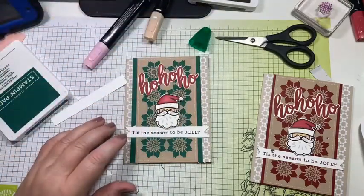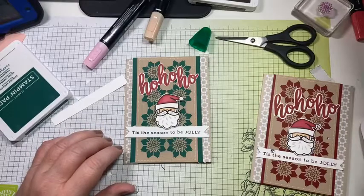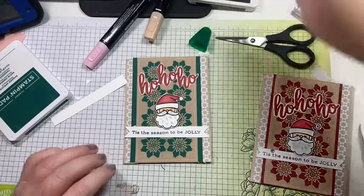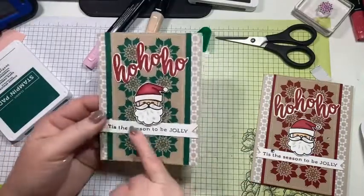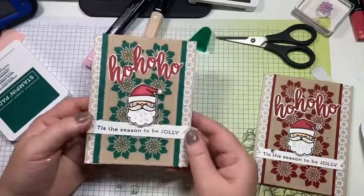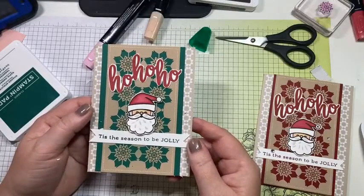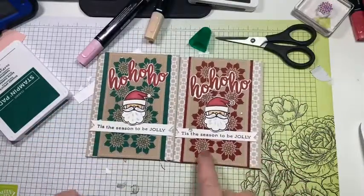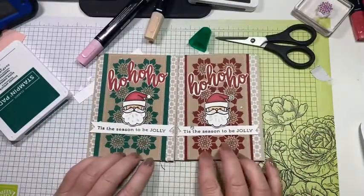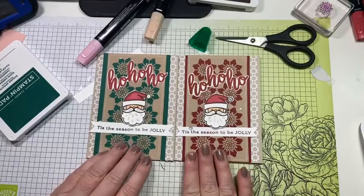Okay, let me find, do I have dimension on? I'm looking for my rhinestones. I don't know where they are. Okay, I can't find rhinestones on my messy desk. But all you need to do is put in a couple of rhinestones just to decorate, and your card is done. So which one do you like better? I like this one. It's just more Christmassy, but both of them are cute.